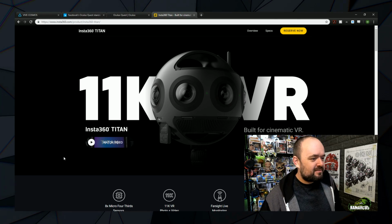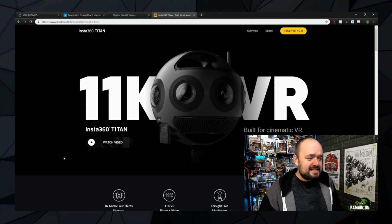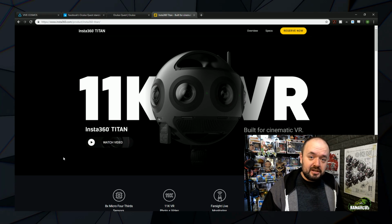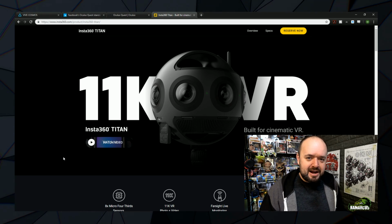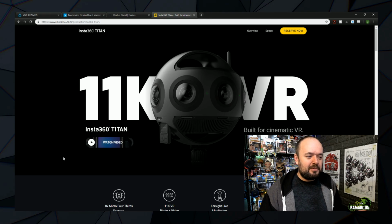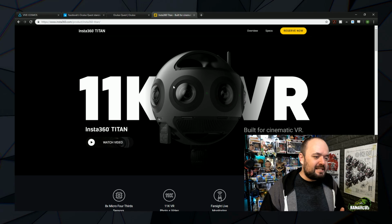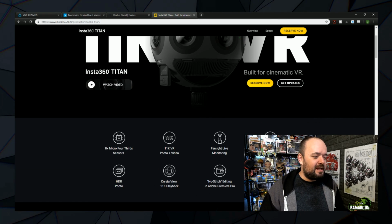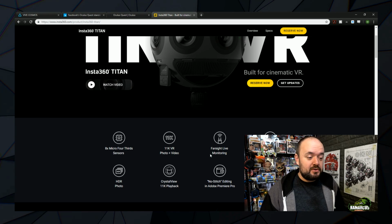So Insta360 have now announced the Titan. It's 11K instead of 8K, which is the old camera. It now costs, wait for it, 15 grand. So it costs 3 times as much as the other camera, but the quality is a lot better. The lenses are bigger, micro four thirds sensors. 11K quality, as I say, video and photo.